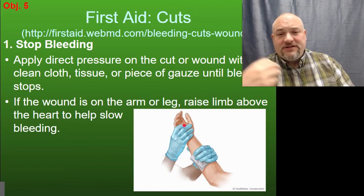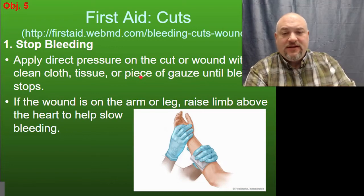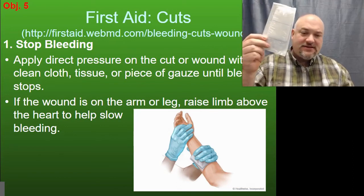Let's talk about first aid for cuts. I'm not going to ask a ton of questions about first aid, guys, but I do think you should know this stuff. And here's the site I got it from, if you want to look for it.